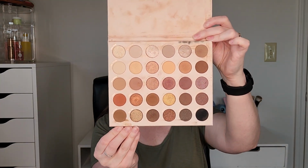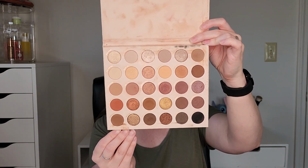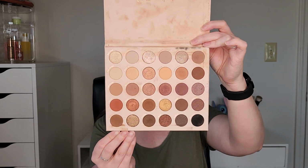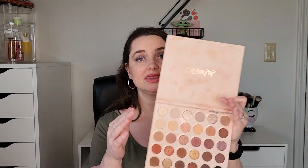So many different colors and looks you can make from this. You can go more silvery, you can go a little bit on the orangey side, you can do those purples or those browns, you can even go really deep with the black. Like, there's so much versatility to this palette that I can't stop reaching for it. It's the easiest palette I own to just reach for any type of quick look in any of these color stories. It really is.